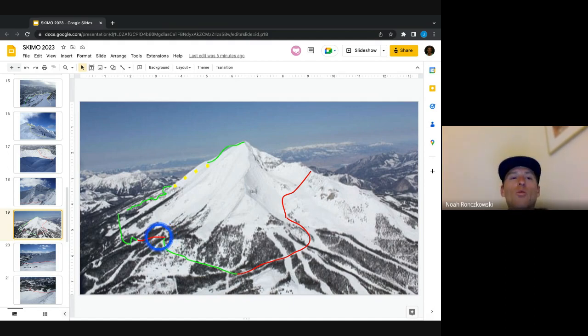And then once you get to the Shedhorn Grill, you're going to rip skins back to red, heading down another groomed run, and you'll take that all the way to the bottom of a chairlift. From the Shedhorn Grill, it's a yurt, to the bottom of a chairlift. You're skiing a road all the way down. The bottom of that chairlift can be busy at times, but again, not a problem.